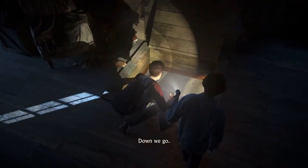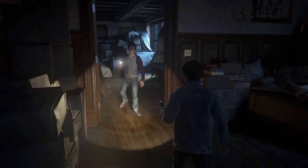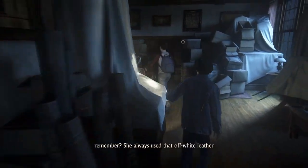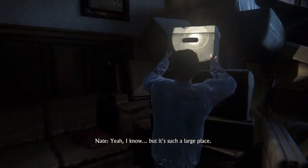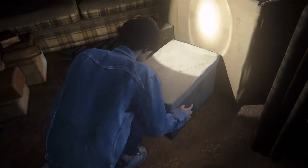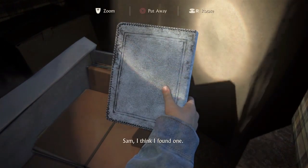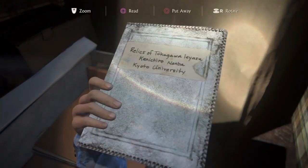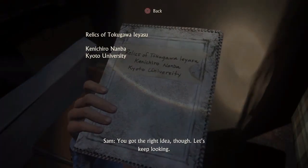Down we go. So, how do we find them? What, Mom's notebooks? I mean, don't you remember? She always used that off-white leather binding. Yeah, I know, but it's such a large place. Here we go. White leather. Sam, I think I found one. For real? No. It's not one of Mom's. You got the right idea, though. Let's keep looking.